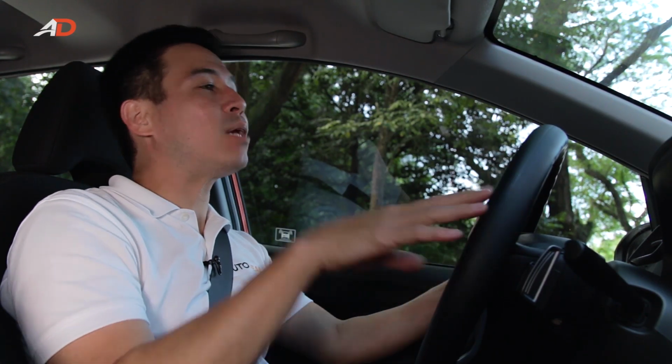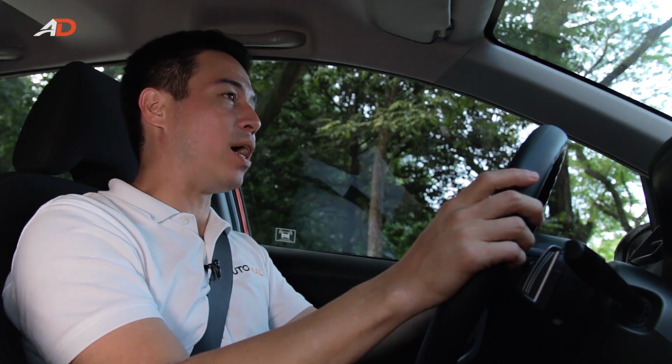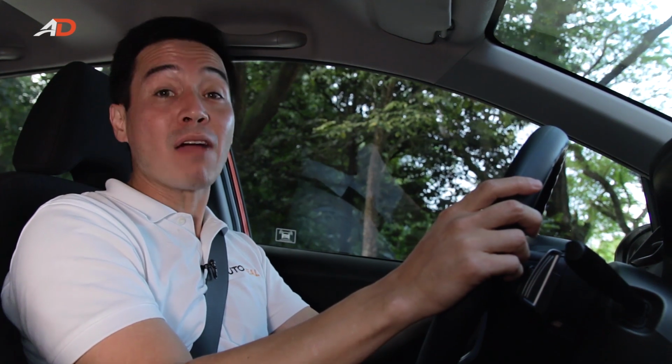There is road noise, thanks largely to the eco tires that they fitted on the Mobilio. And what must be said too is that you can hear the compressor flip on every once in a while. That being said, it's not as if you have to scream at each other at the top of your lungs to be able to communicate. So, like its steering, the acoustics inside the cabin are average. And average is good.